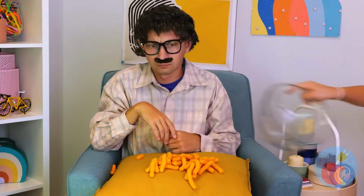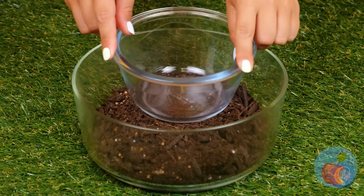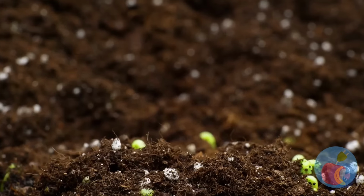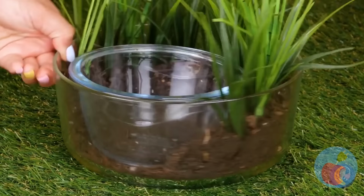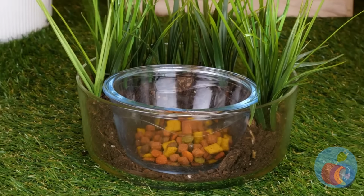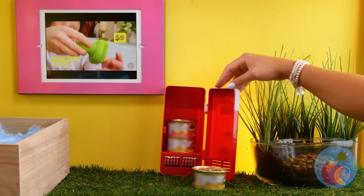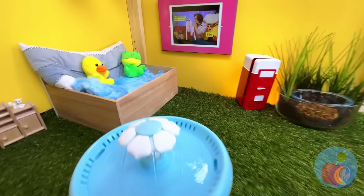Now that they have water, they might want something to nibble on too. And we're going all natural with cat grass. And there's plenty of room for a bowl full of cat chow. But let's keep the fridge stocked with wet food, just in case. Everything's really coming together. Let's add some more toys.